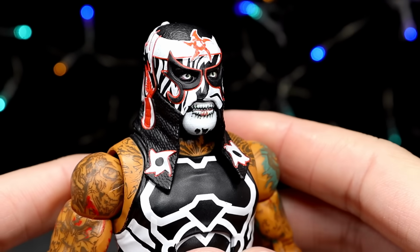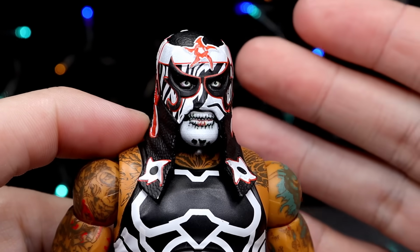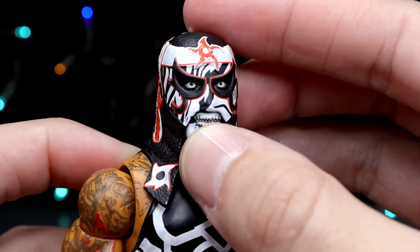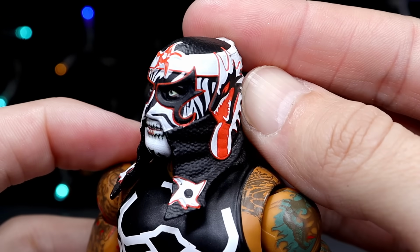So we're getting into this Penta figure at the top of the head sculpt, and my god, the likeness is incredible, man. The eyes are painted well. The mask sculpt is impeccable. The paint detail that you have going on between the black, the white, and the red. You even have that kind of zebra. It's not zebra print, but it's almost like a zebra print, but you can see it bleeding through there, looks incredible.